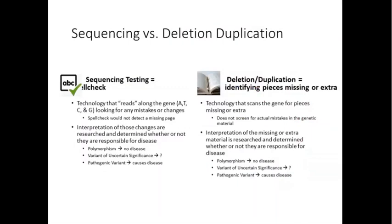The other thing I hear people talk a lot about when they look at their testing report is they see that there's a result for sequencing and then there's a result for something called deletion duplication. And there's some confusion about why do we need two tests if we're only looking for HPP, and what do the two tests do that are so different from one another?